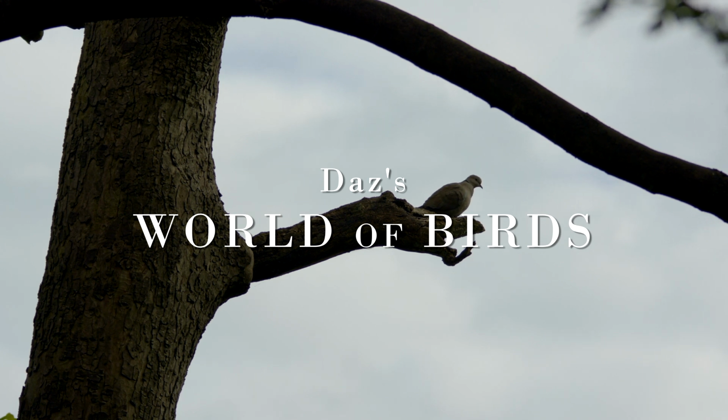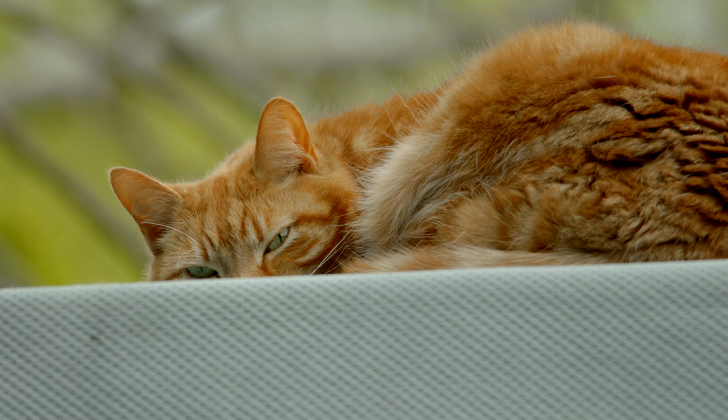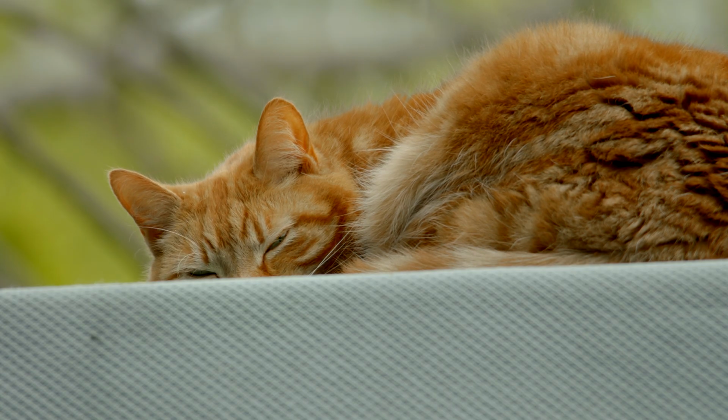What, mate? That's another one of the neighbourhood cats. I can't remember what he's called, but he's definitely all out of sorts, isn't he?